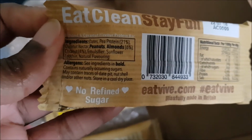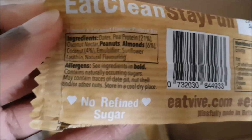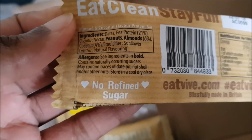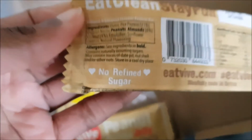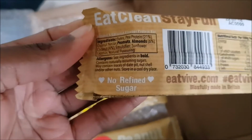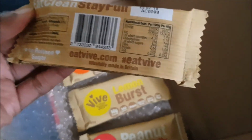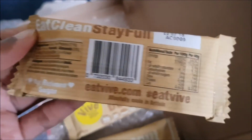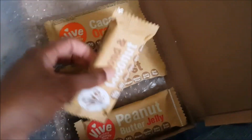Let's take a look at the actual ingredients though. So on this one, the almond and coconut, there are dates, pea protein, coconut nectar, peanuts, almonds, coconut, sunflower, and natural flavoring. So only a few ingredients and no refined sugar. That's another icing on the cake right there. Very simple and basic ingredients, which is what we want. And it seems like they're a very transparent company, of course. They put everything on the packaging and make sure that you know what they're about.